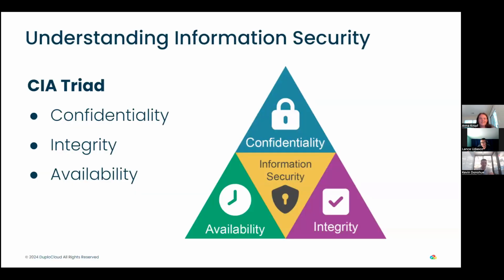So this is the CIA triad, right? When we talk about information security, these are the three pillars that we're talking about: confidentiality, integrity, availability. Confidentiality is an obvious one, right? If you don't have permissions to see that data, you can't see it. Integrity comes up, I think, less often because it can be a little more subtle. To give an example, foreign nation states have been known to hack news websites and insert false stories, right? Now that affects integrity because you can't trust the data on that site.